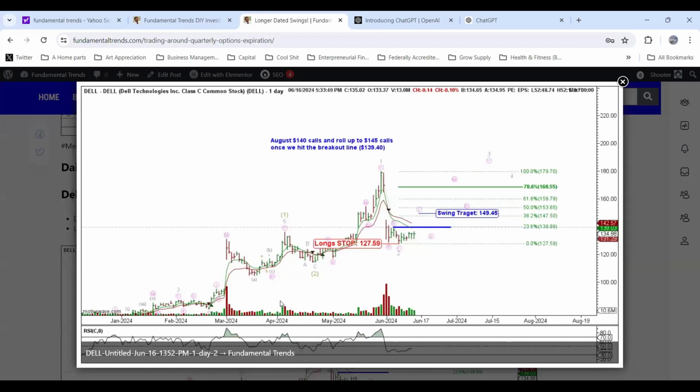I don't really like Dell. I don't like trading Dell. I really don't. It's not been an easy ticker because sometimes it has decent volume and sometimes it doesn't, but I like the look. So I would say we're going to keep a very tight stop, 127.50. So if it closes below 127, I'm out.